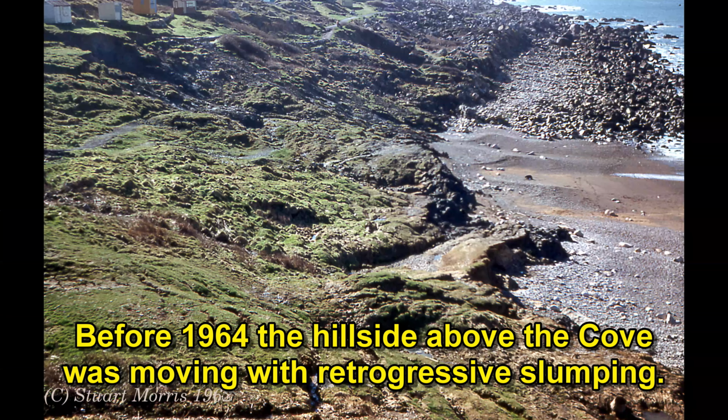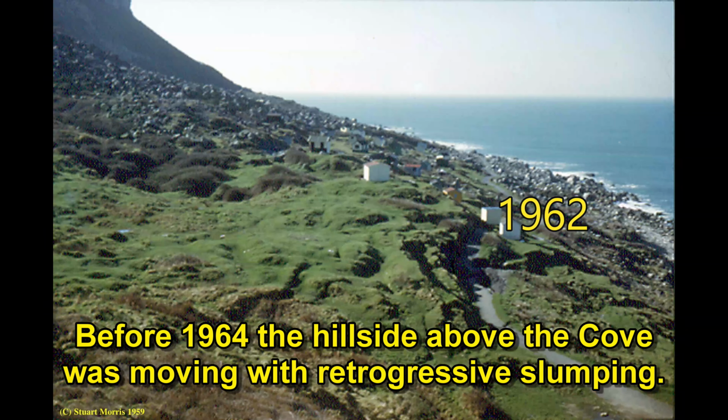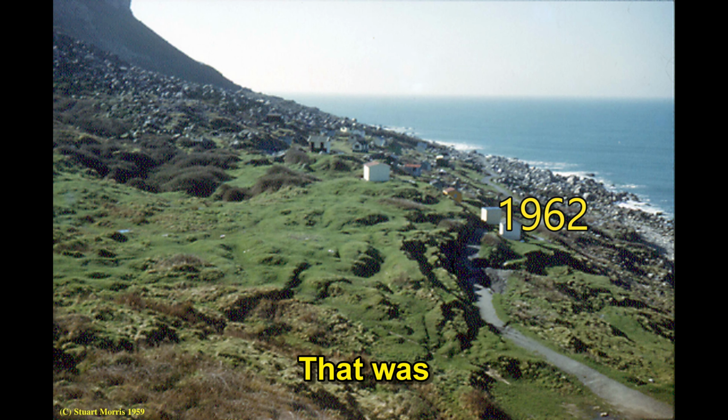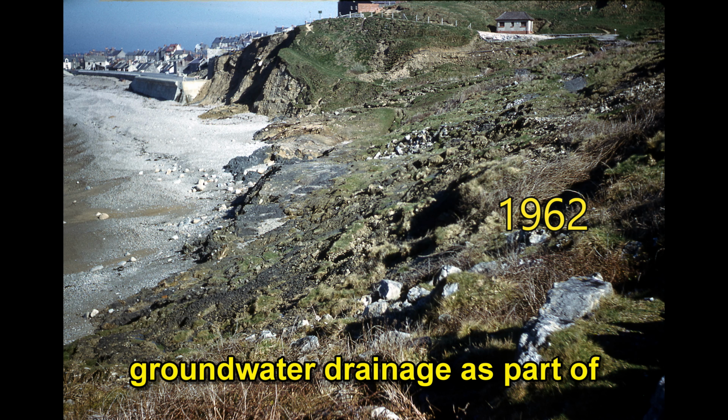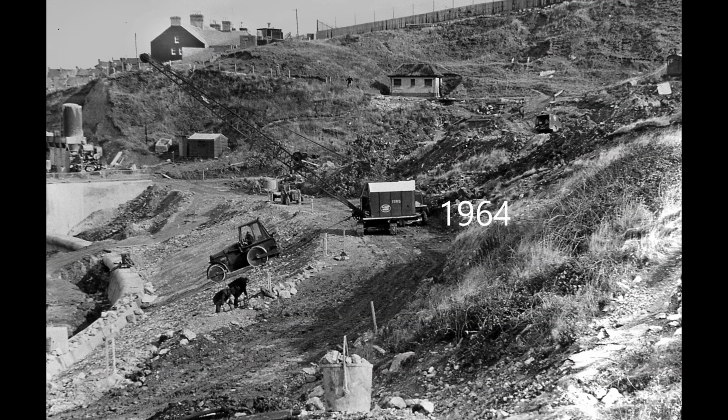Before 1964, the hillside above the cove was moving with retrogressive slumping. That was successfully addressed by the stabilisation, grading and groundwater drainage as part of the Coast Protection Works scheme.